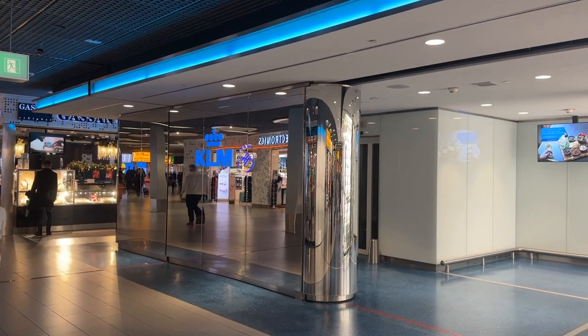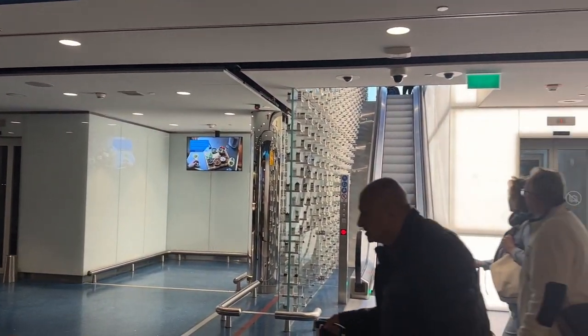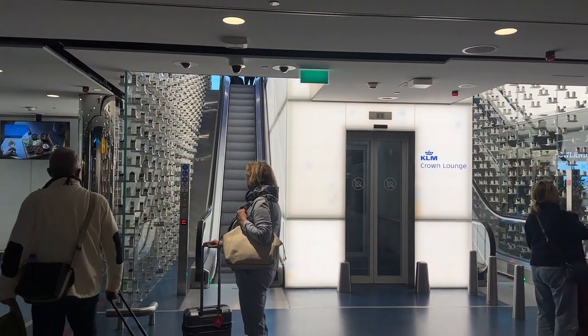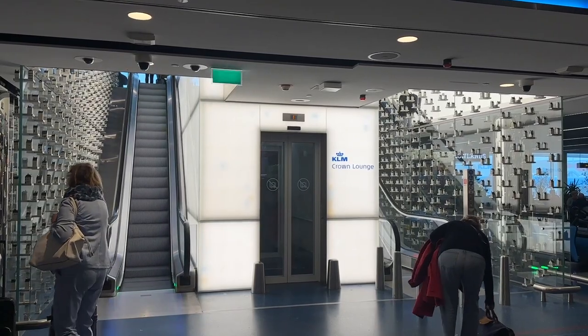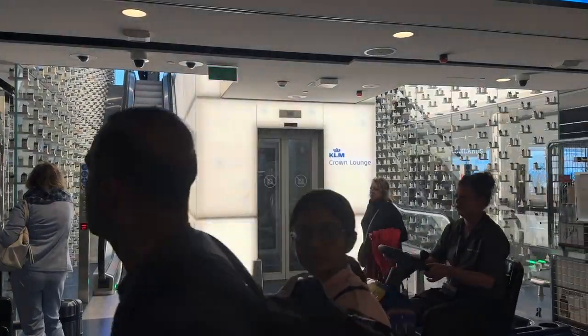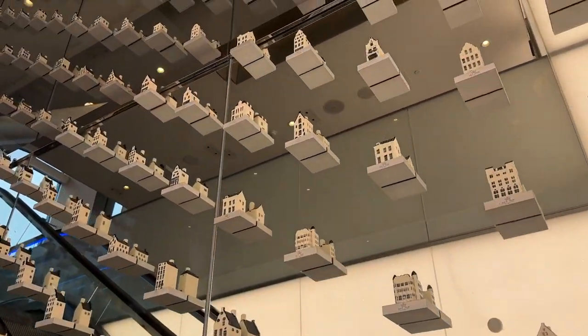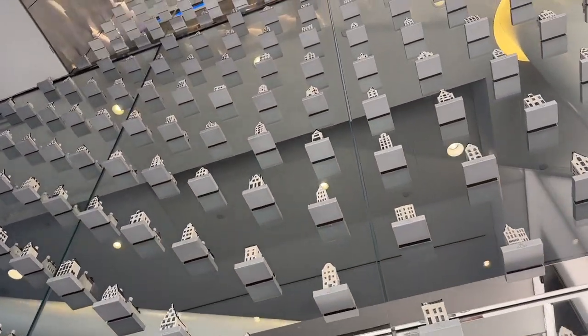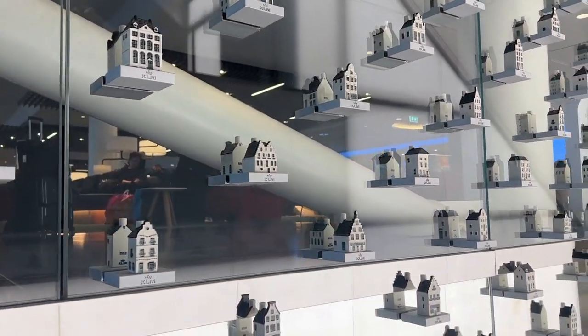Lounge time. Now for one of the favorite lounges that I'm convinced I've ever been in, the KLM Royal Crown Lounge here in Schiphol Airport. Now, if you've watched KLM videos in the past, then you're familiar with these little Dutch houses. They're a theme that runs throughout the entire airline. They seem to be very proud of them, and I'll show you just how they come back later on.